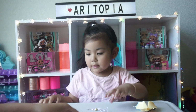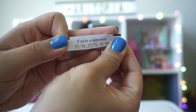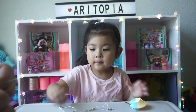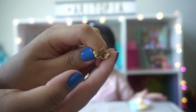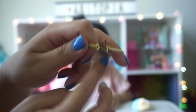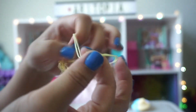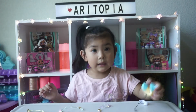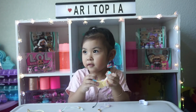It's a star. Ooh. You're a superstar. And it's a star. So pretty. It's a gold star. How pretty is that? Look. Aww. So pretty. I love these. All right, we have one left.